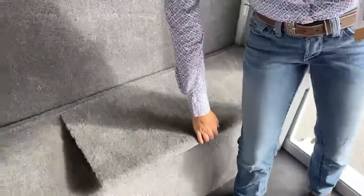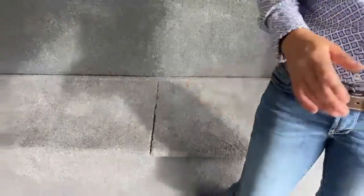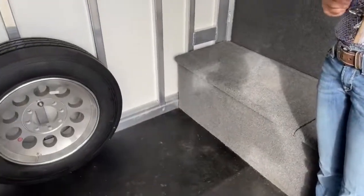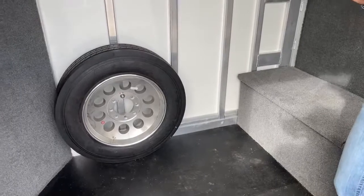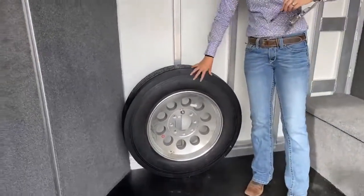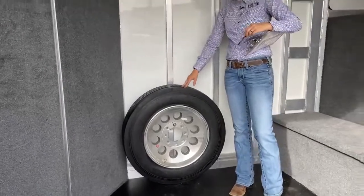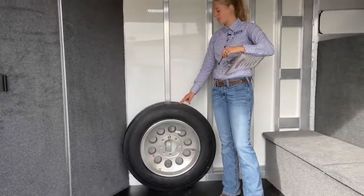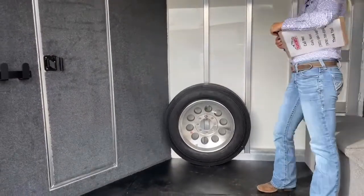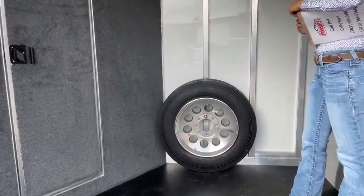And since this trailer is equipped with such big tires, we actually had these tires and wheels special ordered for this trailer. So they actually mount this tire in this tack room because it is too big to fit underneath the nose of this trailer. So you've got some nice heavy duty 19.5 tires on these.